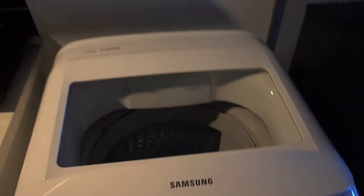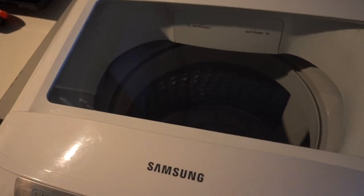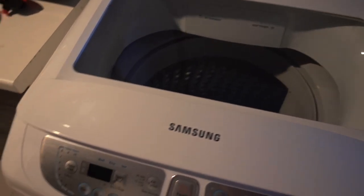This is the washing machine, which is pretty handy to have because we're just sweating so much. Yes, you can wash stuff in the shower, which I have done, but you can also wash in the washing machine if you want to.